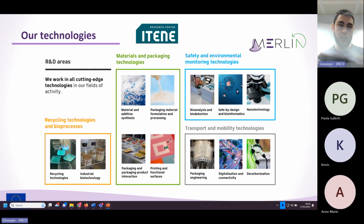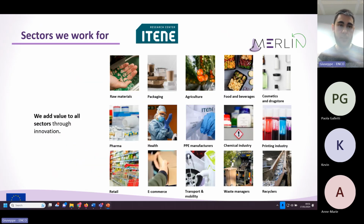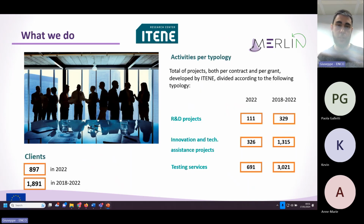You can see in this slide the different technologies that we work on in the technological center related to, for example, recycling technologies and bioprocesses like industrial biotechnology, and different materials and packaging technologies, and others regarding the different sectors of the recycling of materials, by analysis and biodetection of packaging engineering. In this slide, you can see the different sectors that we work in: raw materials, packaging, agriculture, and a lot of different sectors.